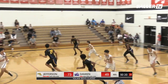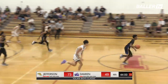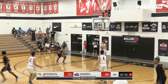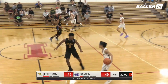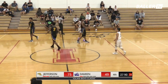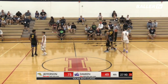That ball comes loose, and it's taken by Spencer. That's thrown away. Adams to the rim. That gets a rise out of the crowd. Didn't mention Dante Myrick, who's in the game as well for Jefferson. A 6'6" junior, he wears number 24. We got a whistle here with 27.9 left, and Axton Ching will come in for Damien.